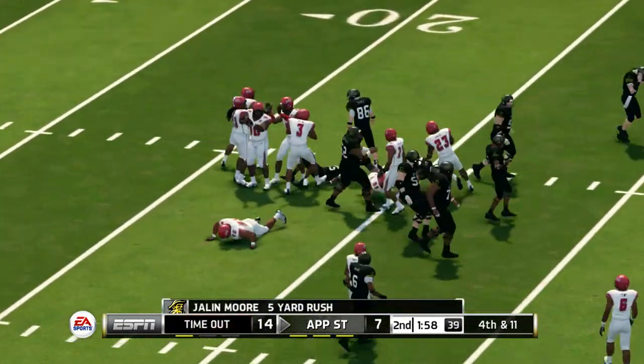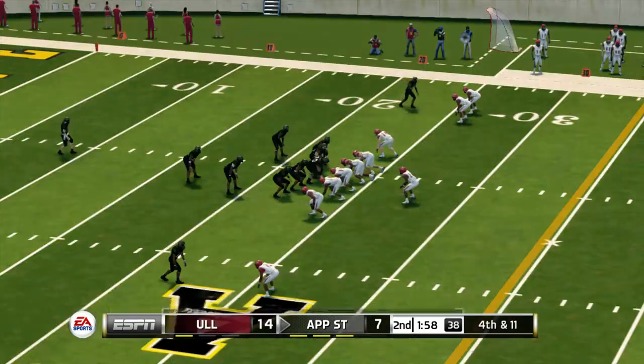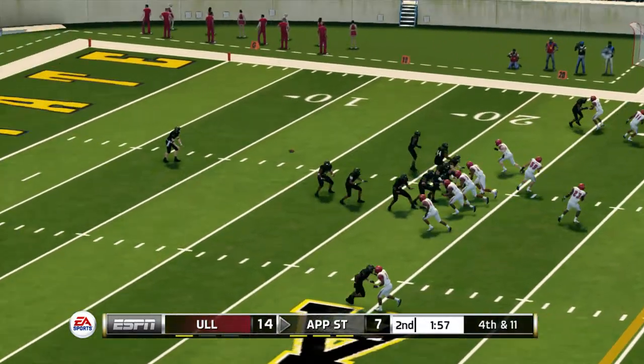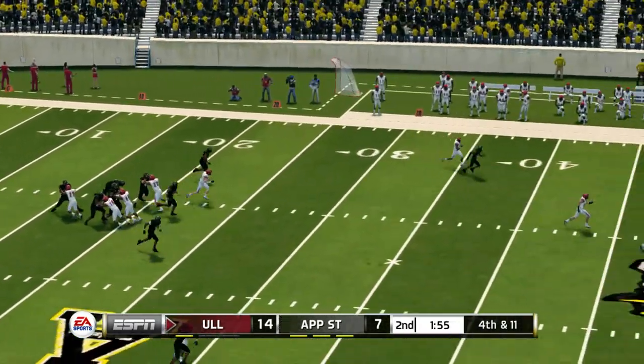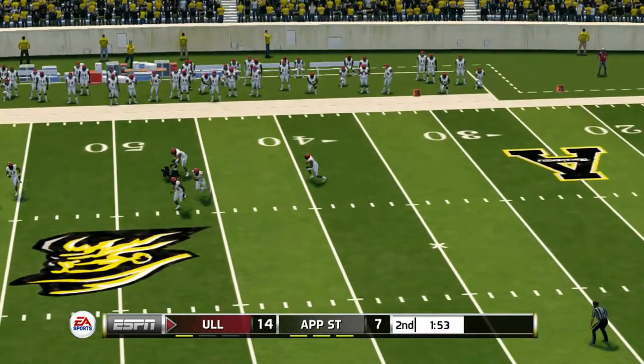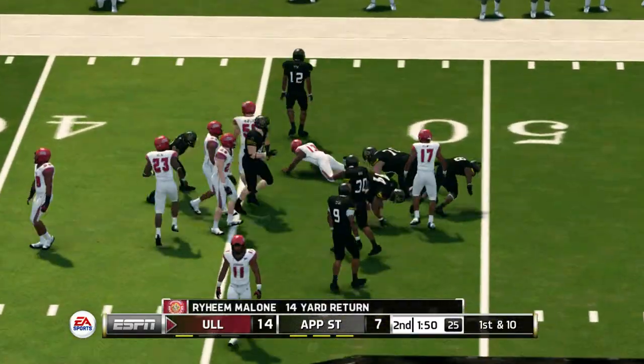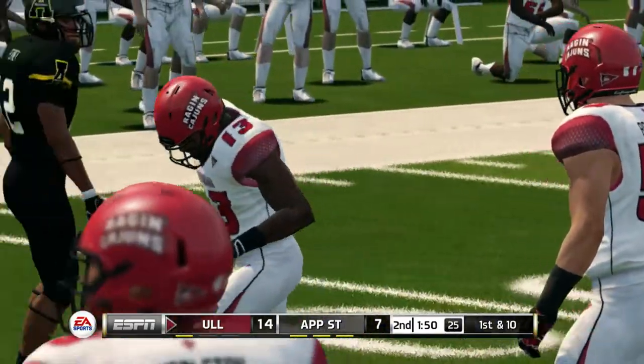Takes it up the middle for a nice run. The Ragin' Cajuns call a timeout. That's their second of the half. Malone back deep to return. He makes it to the 45-yard line. Return for a gain of 14 yards.